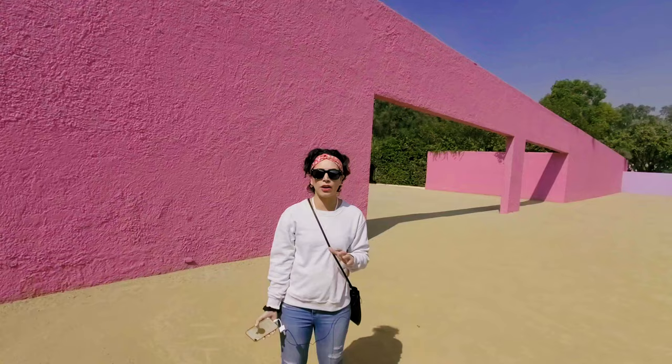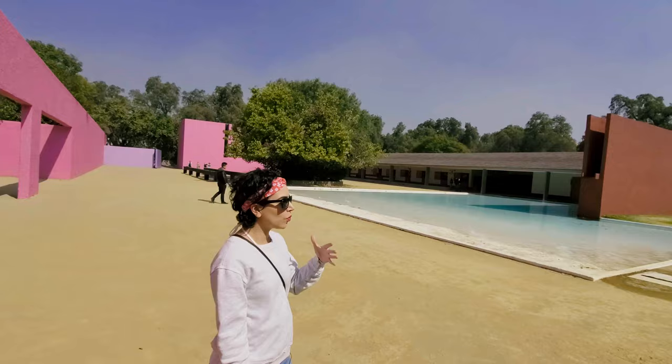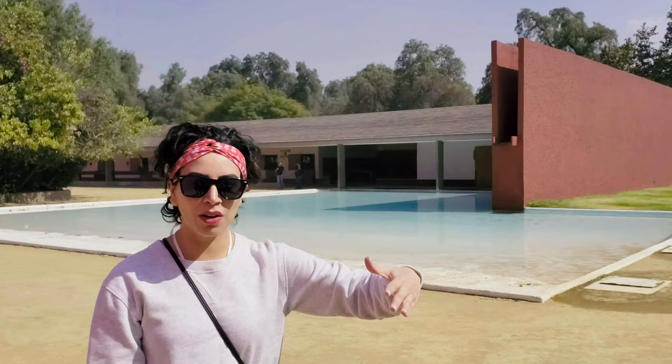The planes, the colors, the light and shadow, the little areas that allow you to see what's beyond, but not too much. So it reveals it just a little bit to provoke your curiosity, but then you just want to explore and go ahead to see the next step or the next space, to another one, to another one.